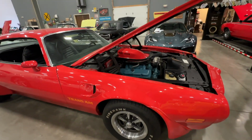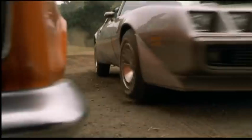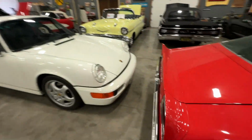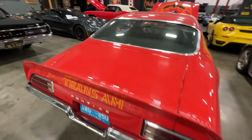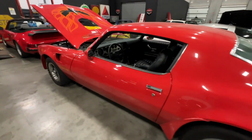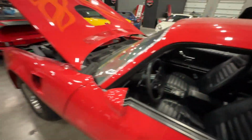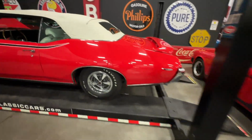Woo! 455. Trans Am, baby. Ah, it's an auto car. I know those are hard to find in a manual. This GTO sitting on the lift over here. Absolutely beautiful.